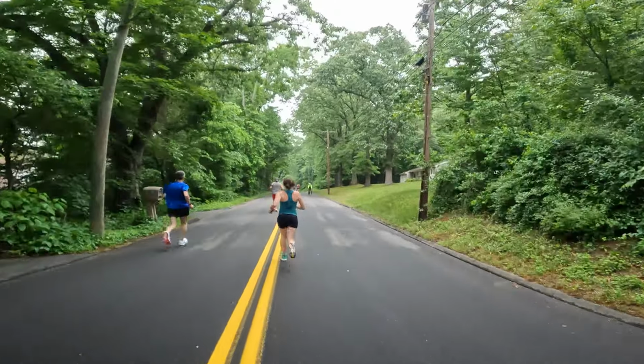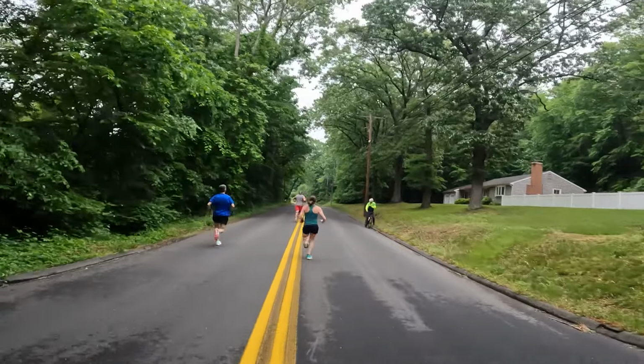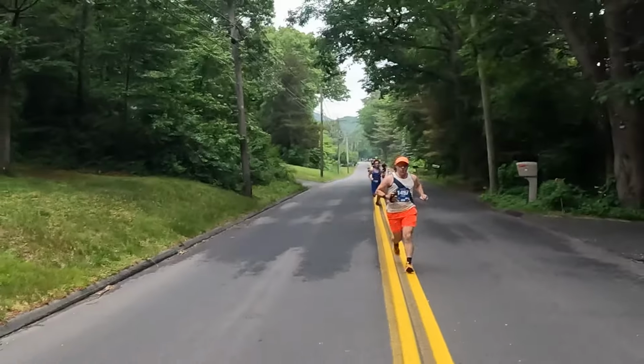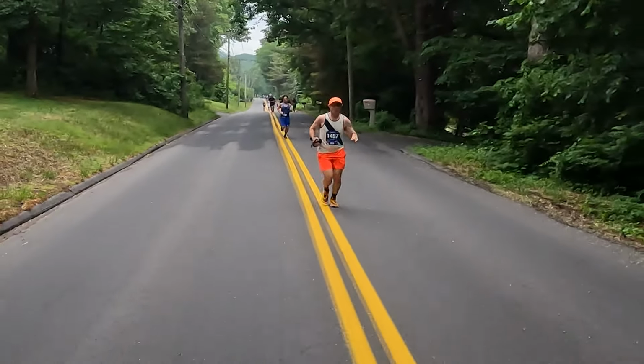I'm hanging in there, but I'm going to take it easy in the next couple of miles. I want to get to the halfway point with something left. Okay, we're almost to the 5-mile mark. I'm hanging in there. I'm losing track of Andrew Flibbert though, one of my rivals, but that's okay. Maybe I'll catch him in the second half.